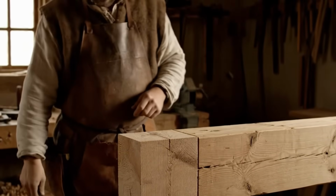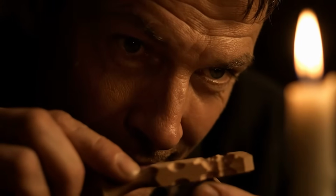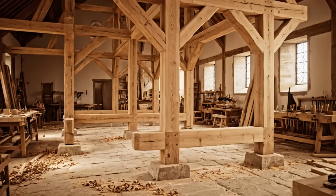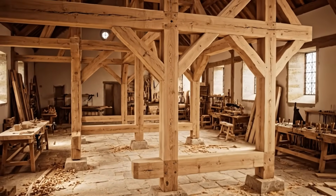Even a gap of a few millimeters could critically weaken the entire joint and lead to its premature destruction under load. The skill of a carpenter was determined precisely by the accuracy of the joints, which could only be achieved after many years of practice.